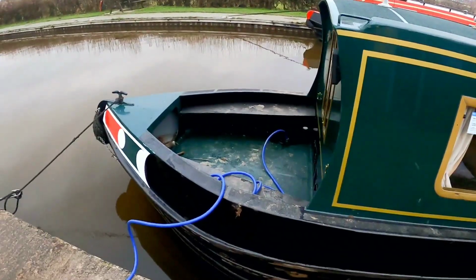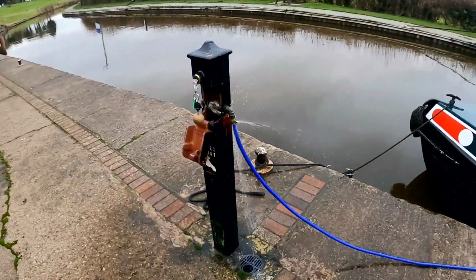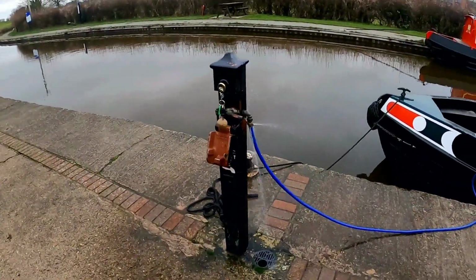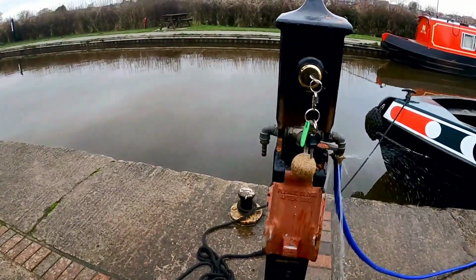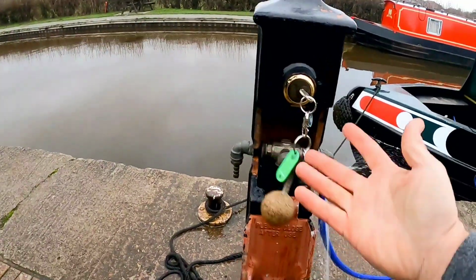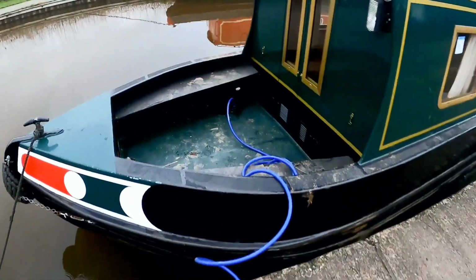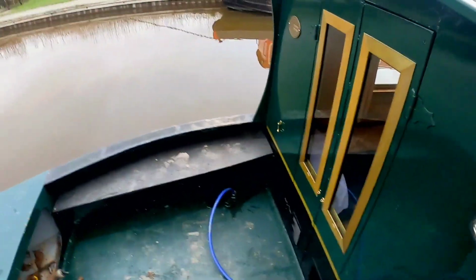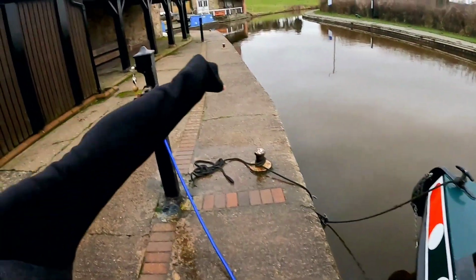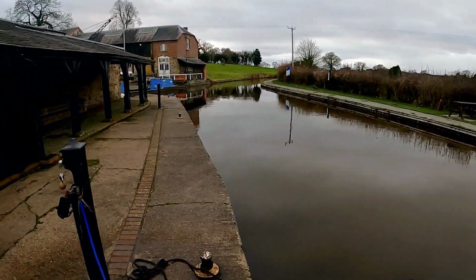I find this a bit amusing. I'm so used to going camping in Australia and having to carry water all over the place, but on the canals there's these unique little water fillers. We've got our own key here that gives us access to the water, and you just simply fill your tank up every day because they're dotted all the way along the route here, so different from having to carry water all over the place. There's a peacock over there on the bank.